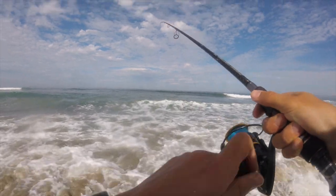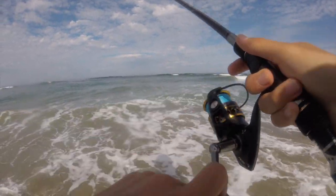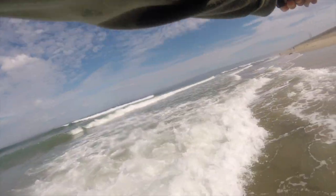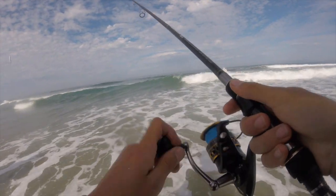There's some fish breaking the surface right now. They're kind of far out. I can't reach them, but there's fish here. That's why I got this Kastmaster though. I'm trying to get it all the way out there, see if one of these fish wants to hit.